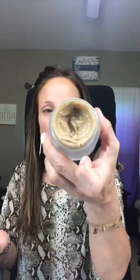Mine's tinted with a tan tint just because it's got the tinting booster in it, but you can pick whatever 3 boosters you want for yours because it's part of the customizable skincare. So you get to pick whether you want pore reducing, wrinkle reducing, firming, oiliness, dryness, whatever your skincare needs are, for your daytime, nighttime, your toner, your cleanser, everything. You customize it just for you.